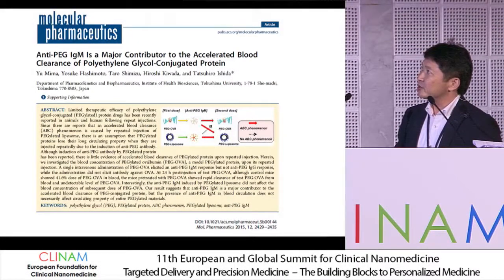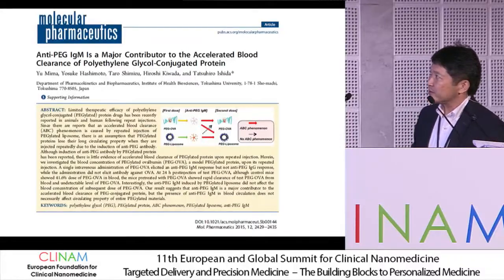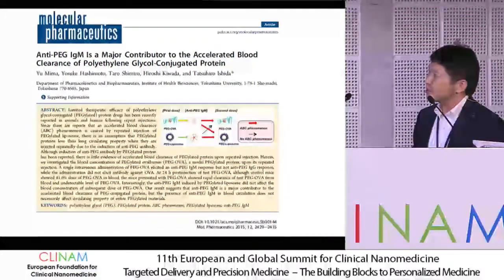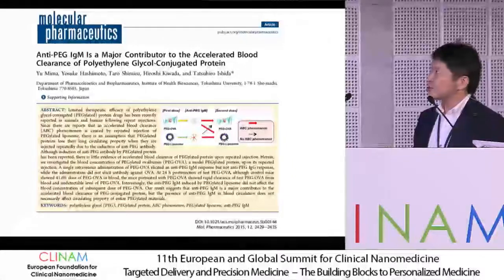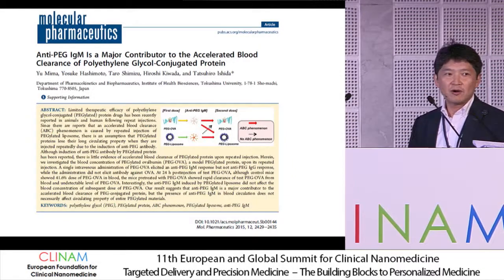Recently, we published one paper in Molecular Pharmaceutics, and sorry, this is small, but anyway, first, those PEGylated ovalbumin, this is a protein, right? Also PEG-GCSF and PEG-interferon also induced anti-PEG IgM in the animal model. Of course, the PEGylated liposomes induced anti-PEG IgM. So I assumed that the second dose of PEGylated material should be gone.